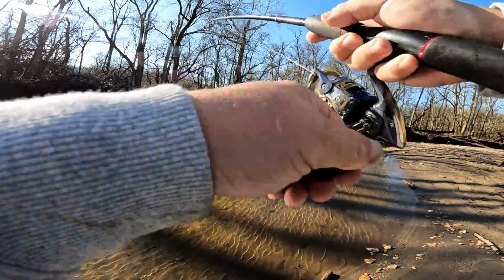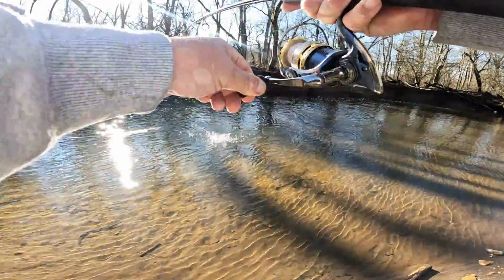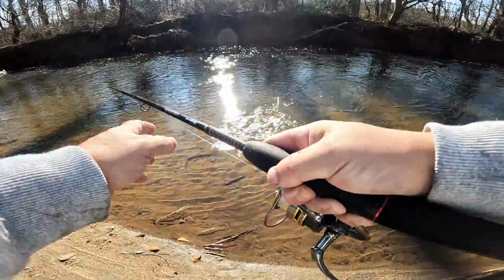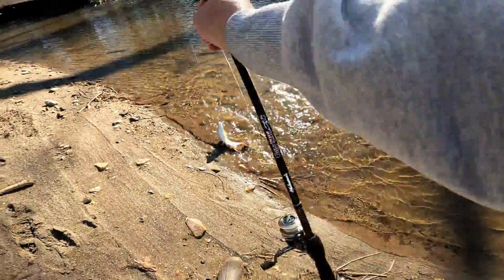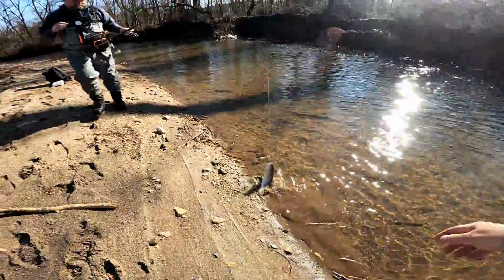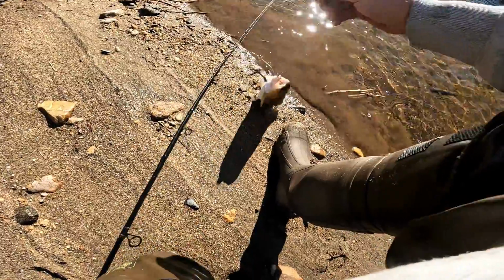Fish on. Fish on. There we go. Oh, yes. We got our first trout, guys. Nice. Awesome, awesome, awesome. There you go. And first trout. All right, guys. Yeah. Awesome. I am so happy and tickled pink with this.